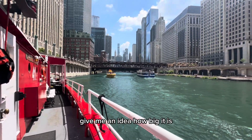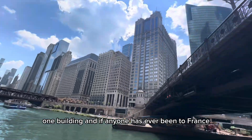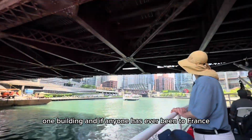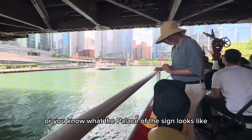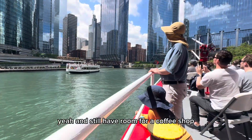In fact, to give you an idea how big it is, it had its own zip code until 2008, one building. And if anyone has ever been to France, or you know what the Palace of Versailles looks like, you could fit 4 of them in there. Yeah, and it still has room for a coffee shop.